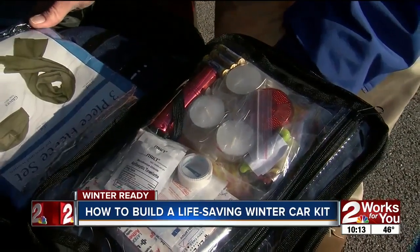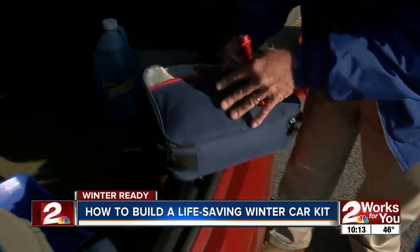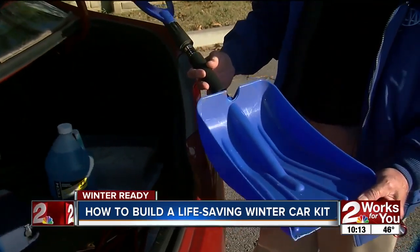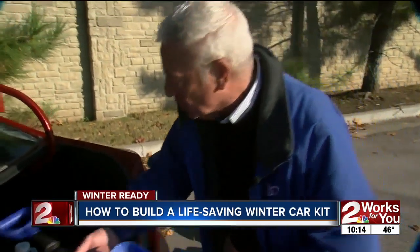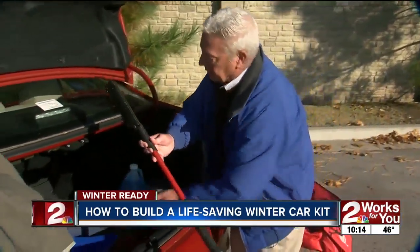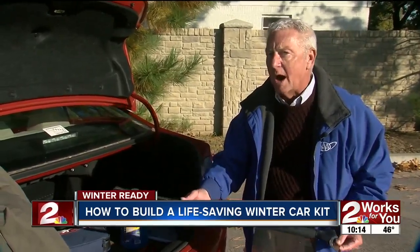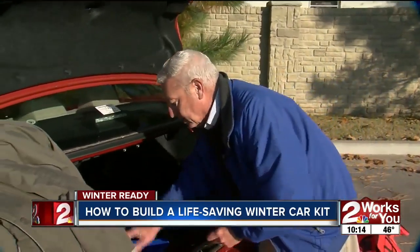It's got some hand warmers, a few Band-Aids, things like that. That's a good idea. This is probably overkill for Tulsa, Oklahoma, a snow shovel, but you get the general idea. You want to be able to dig yourself out if you need to. We highly suggest having a really good scraper and brush so that you can get that snow off of your vehicle and get your visibility where it needs to be.